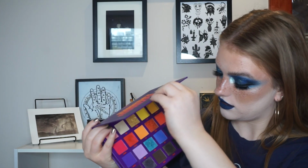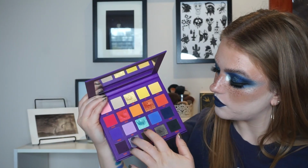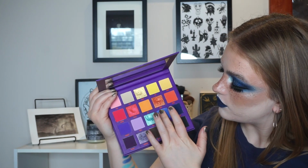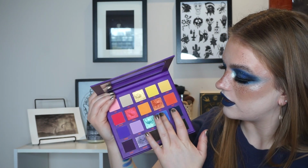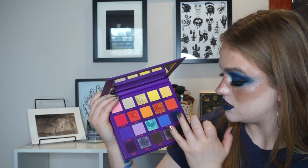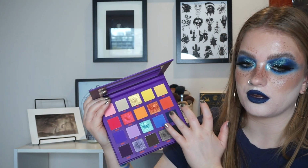Now we have Beauty Bay Sunset Horizons. I think there's 3 blues in here as well. We have Oasis, Deep, which is kind of in between blue and purple, but let's count it as blue, and then Thunder, which is a darker matte blue.